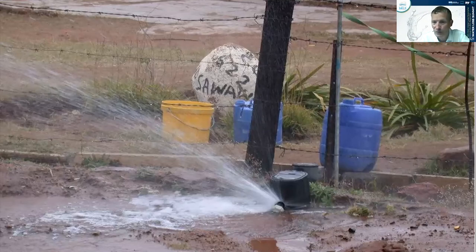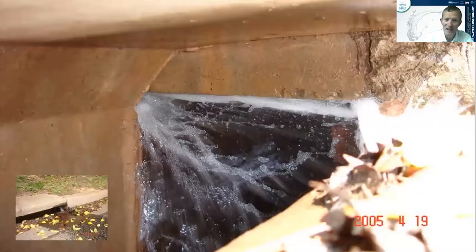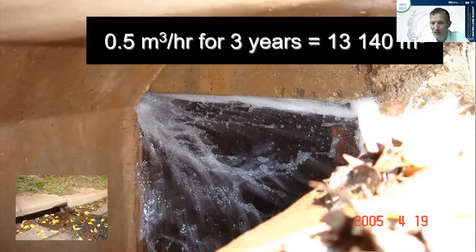This is a little insignificant one. It's a connection leak. However, it ran for 3 months and it lost 2,200. So it lost almost four times as much as Samantha's big grand water leak there. So it's not the size of the leak, it's how long you let it run that is important. This leak here was a very small leak, but we reckon it ran for about 3 years and it ran up 13,000 cubes of water.